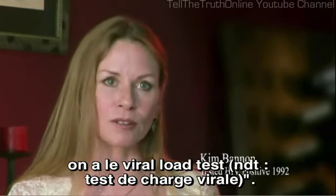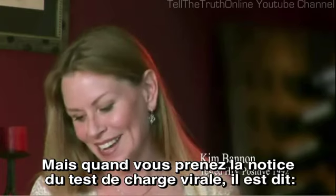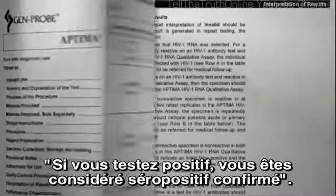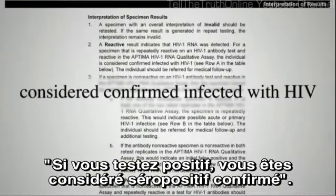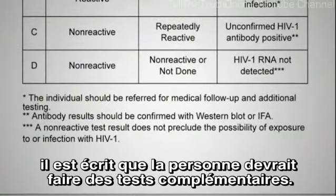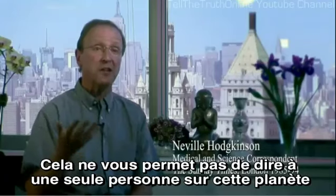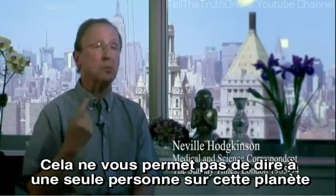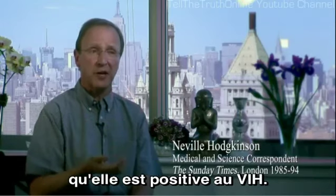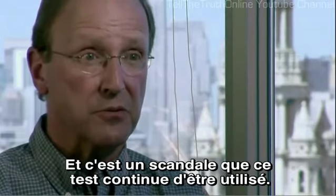We have the viral load test. But when you get the package insert for the viral load test, it says, if you test positive, you are considered confirmed infected with HIV. But at the bottom of the page, in fine print, it states a person should have additional testing. It does not allow you to tell a single person on this planet that they are HIV positive. And it's a scandal that this test continues to be used.